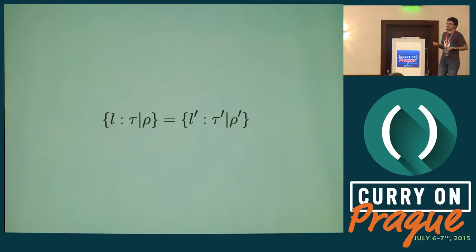Basically, this has a very bad time complexity, because if you're unifying big types, it can get really slow. And unfortunately, in structural typing, you get big types. So the algorithm is quite slow. That's one of the drawbacks.